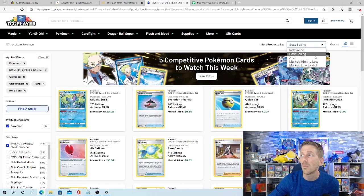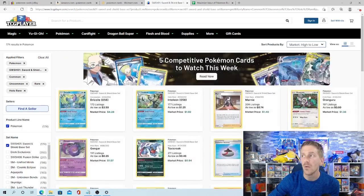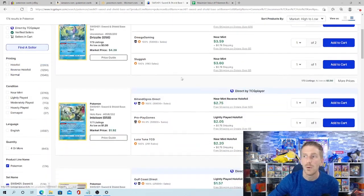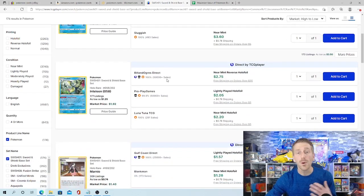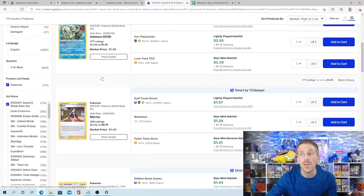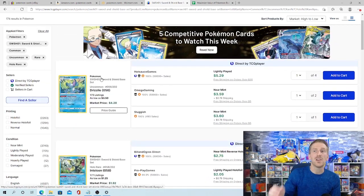We're going to sort our products, market, high to low. We're going to change our look here just because I like the older look a little bit better. And then boom, it shows you exactly in order of the higher expensive cards that are common, uncommon, rare, or holo rare, and kind of gets rid of all that sealed product that might be on the page, of all those ultra rares that are on the page.